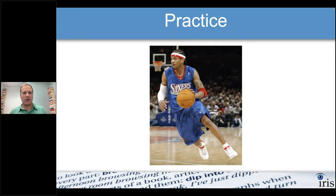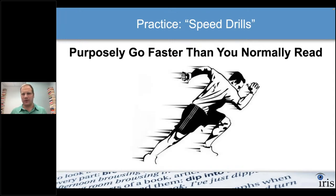Now, when we're talking about practice as it relates to reading, there's an approach we can take to practicing and improving our reading speed, comprehension, and retention. We're going to start with some practice exercises that we call speed drills. Now, the whole point of a speed drill is to purposely go faster than you would normally read. So, how are we going to do that?